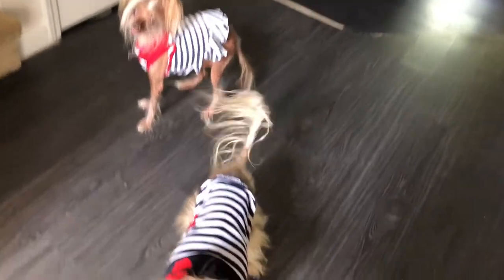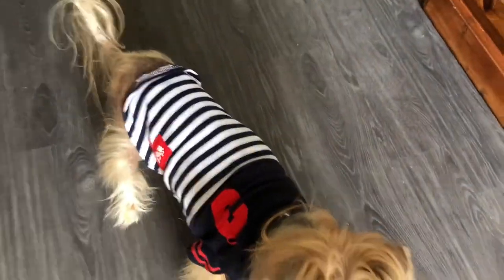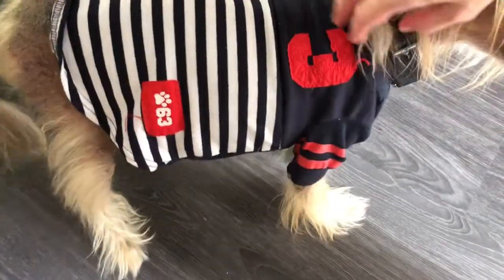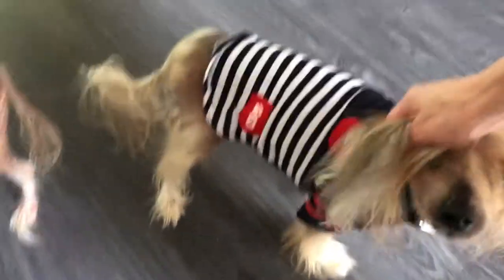Let me see. See your rugby shirt? So he is number 3 on the team. And then what's weird, because PetSmart is a bunch of weirdos, they put a 3 up here, which he doesn't care, but there's a 3 on there and there's a 63 down there. I think that's funny, but that's a really cute shirt anyway.